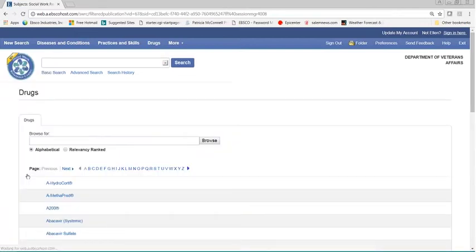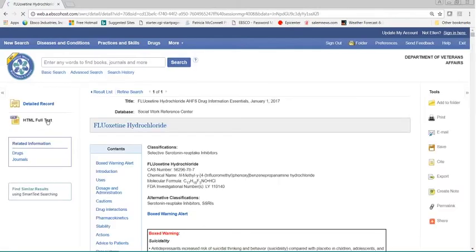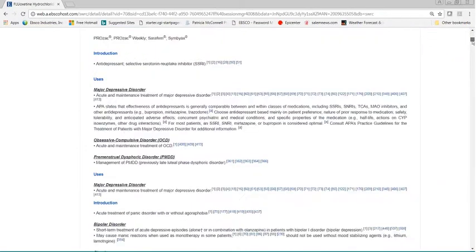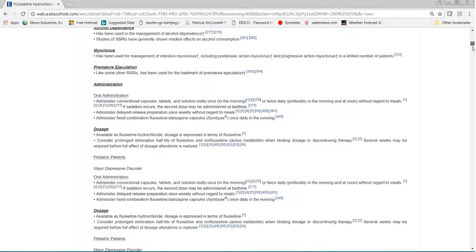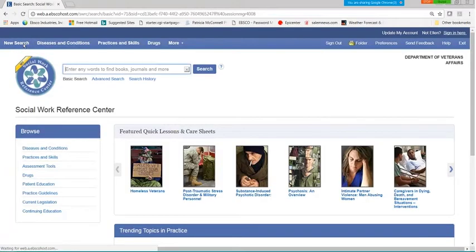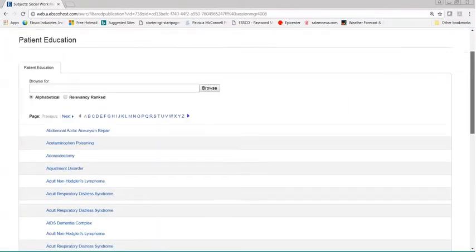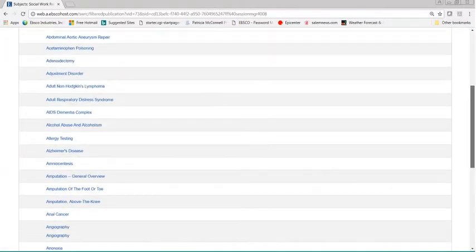Medications, your drugs. Again, this is American Hospital Formulary Service. So I can choose my Prozac, and again, come over here to my information, print, email, refer online, etc. We looked a little bit at patient education, but again, to show you the breadth of the content that's here as well.